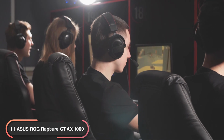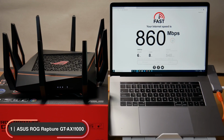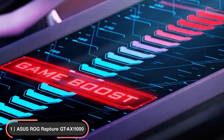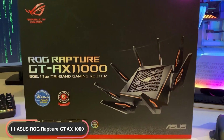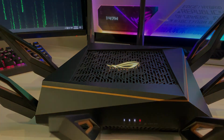Team up your other ROG-compatible devices with GameFirst 5 network acceleration software to ensure smoother online gaming with lower ping and less lag. Use the Game Boost and GameFirst features to ensure gaming packets are always prioritized. If you're looking for a router to fit all your gaming needs, the Asus ROG Rapture GT AX11000 will check all the boxes. That's it for our list.